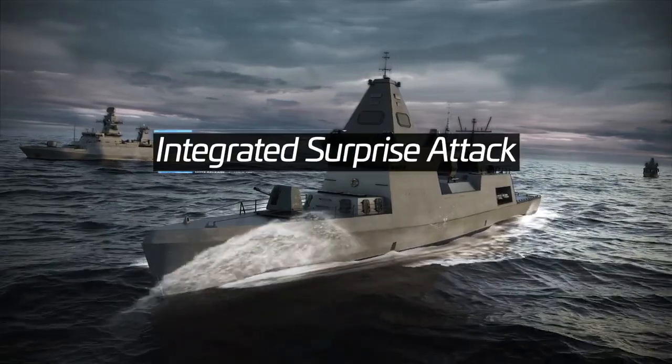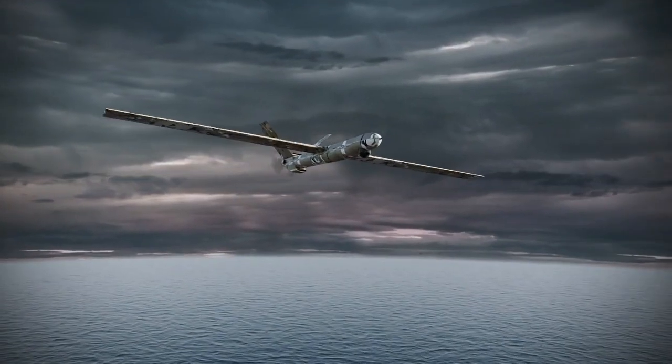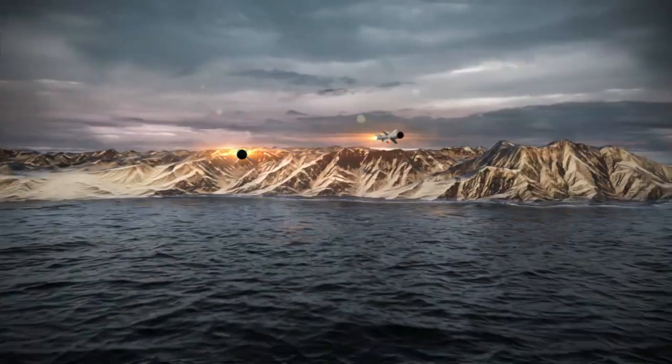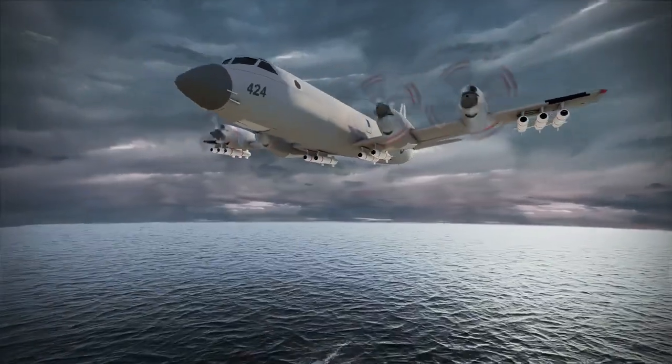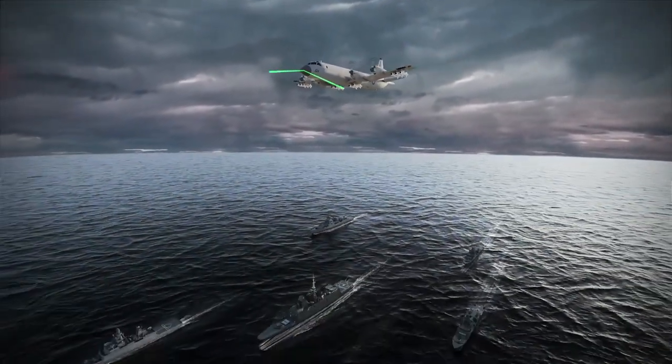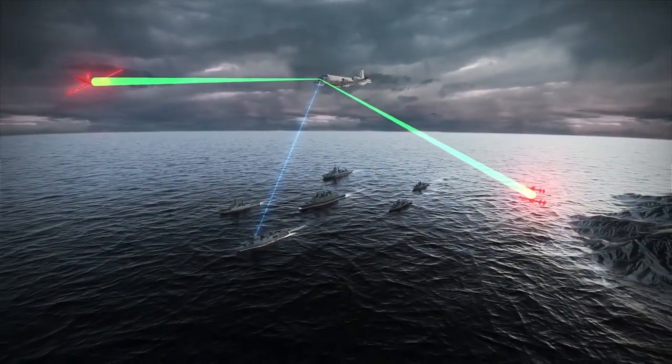Let's illustrate the BARAK MX capabilities in the following scenario. The enemy sends a maritime patrol UAV, then initiates a surprise attack. The BARAK's net-centric capability enables early warning from external sensors connected to the task force.